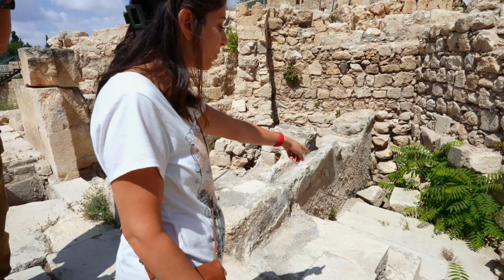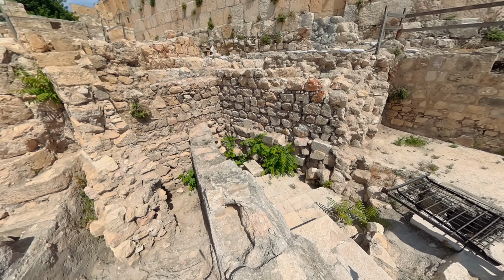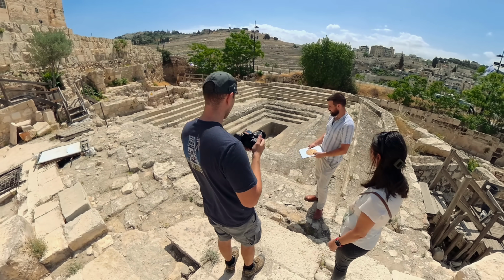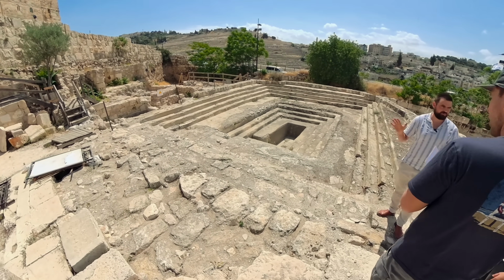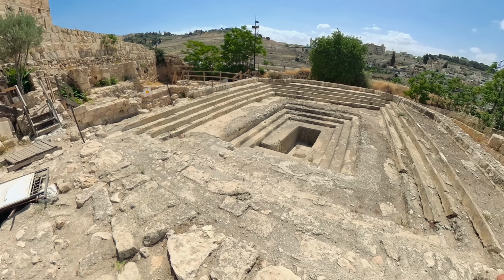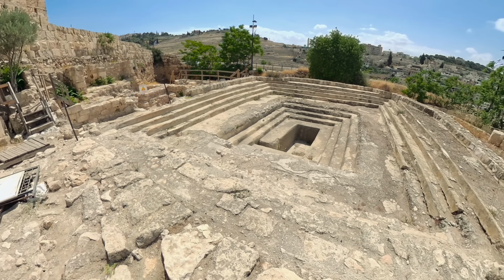I mean, honestly, people build with similar stones today. That's how awesome this is. But besides the small individual pools, they also found here one that is exceptional in its size and preservation. Where we're standing now is something from the time of Jesus, from the 1st century. This is the iconic stepped Ophel pool. It's stepped from all 4 sides.